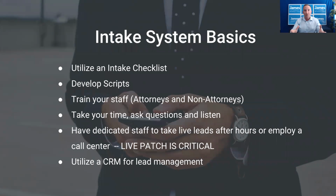A lot of firms that I've worked with in the past, I've said, look, let's just develop a set of questions that you want answered throughout this entire call. And let the intake person or professional or the attorney do a little bit of free form conversation, so that they can get those questions answered and not really disrupt the client's flow of information. I think people often mistake that.